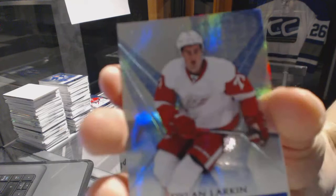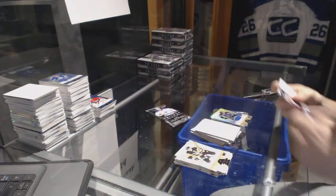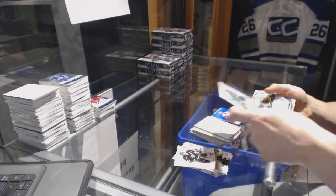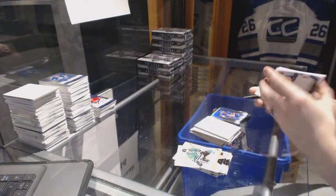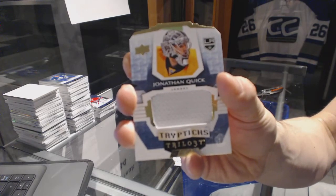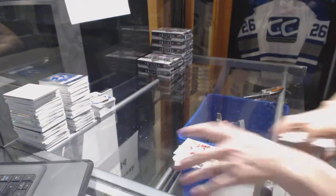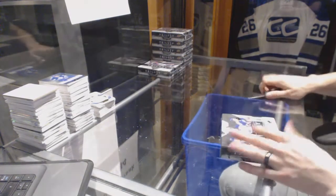Rainbow blue number to 849 for the Detroit Red Wings, Dylan Larkin. Excuse me. Dylan Larkin. And we've got a rainbow blue number to 849 for the New York Islanders, Nick Leddy. And a triptych jersey number to 249 for the LA Kings, Jonathan Quick. Box 14.